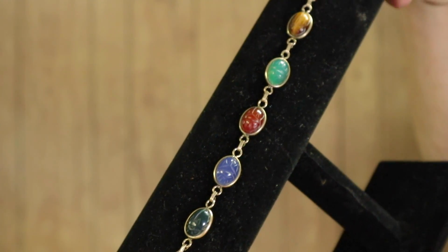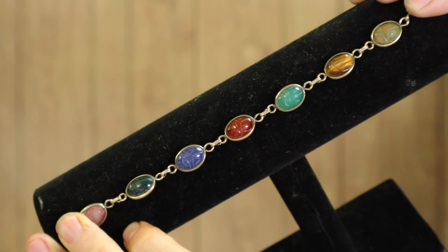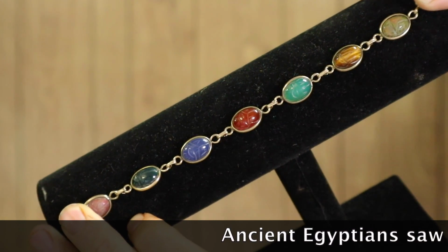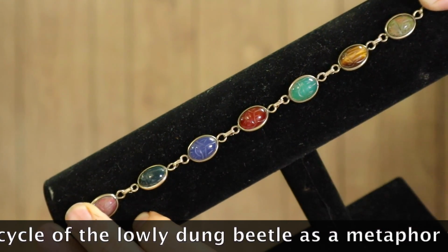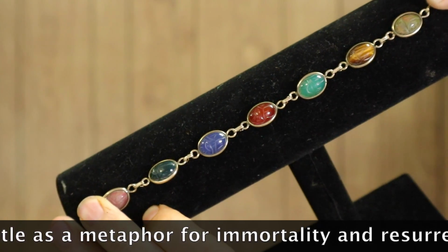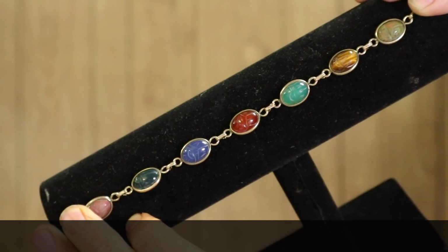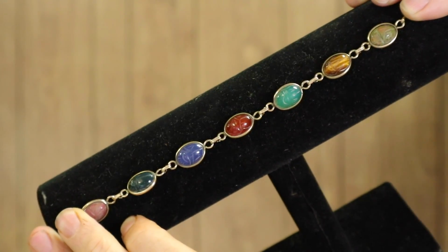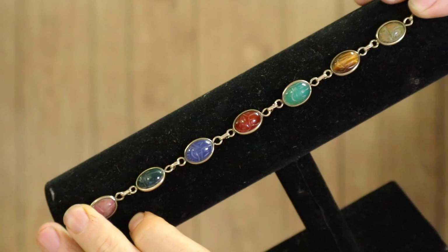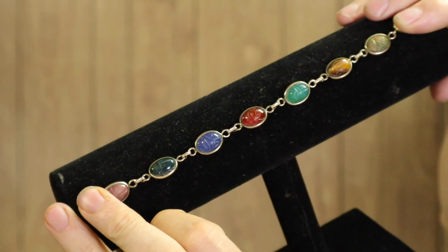This is a scarab bracelet. Scarabs, of course, are an Egyptian form. They're a type of beetle, and they had great significance to the Egyptians. They also had great significance to Americans and people around the world in the 1970s because King Tut's remains and the treasures were sent around the United States and other parts of the world on a world tour. So a lot of people got scarab jewelry about that time.